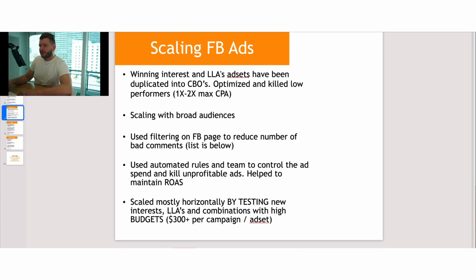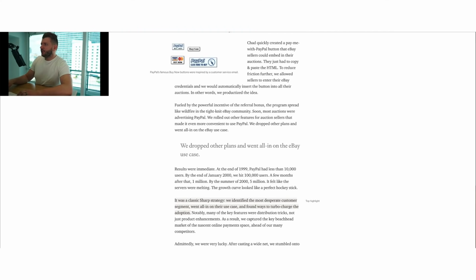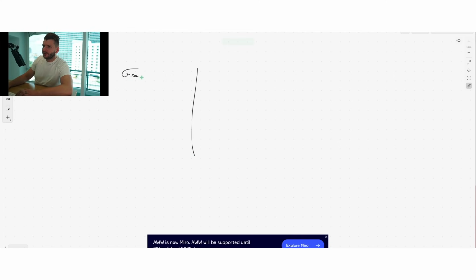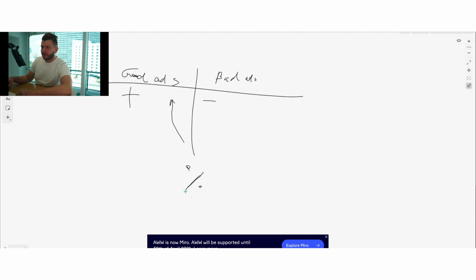The way I think about it, on Facebook, that's why a lot of people are not profitable. On Facebook, you always have good ads and you have bad ads, good campaigns, bad campaigns, right? Your profitability will depend not only on whether you find the winning ads, winning angles, winning creatives, but also whether you shut down the stuff that is not good. If you let your bad ads run and overspend, then your overall profitability will be hurt, right? This is very important to keep in mind.